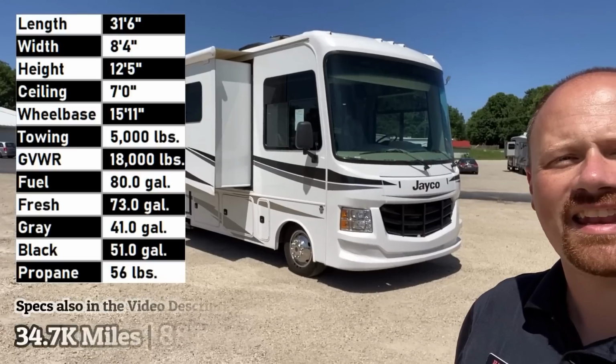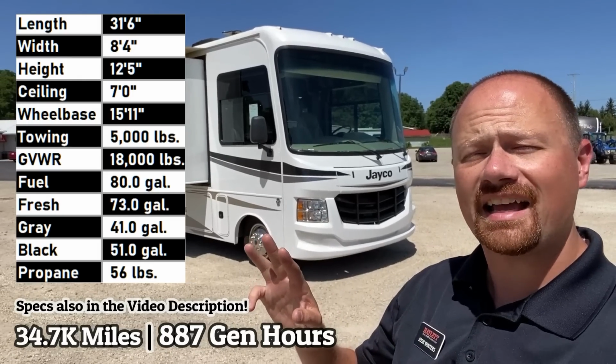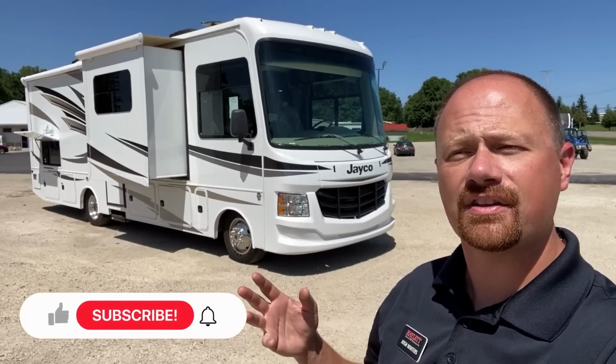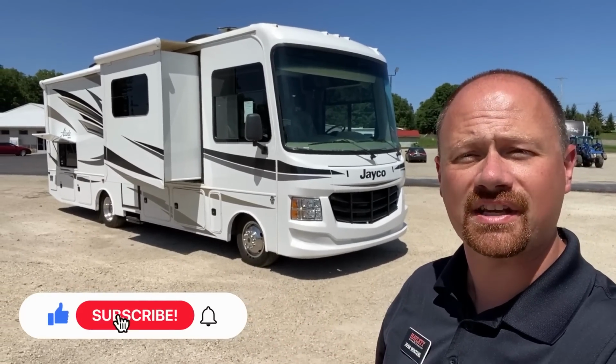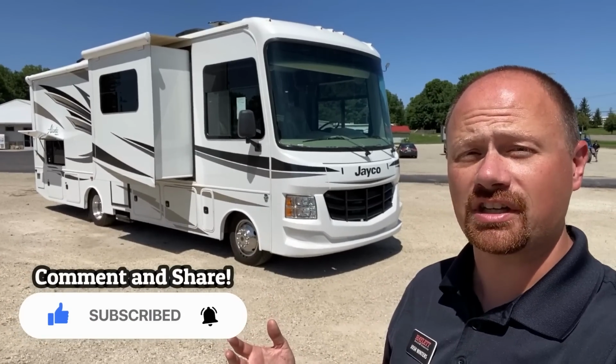Today we've got an Alante 31P by Jayco. It's got 3 slides, about 34,000 miles, and about 870 hours on the generator. Looks used, not abused. Overall, it actually looks pretty sharp.